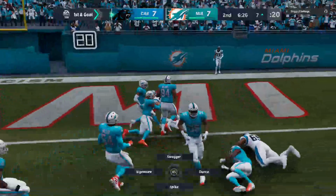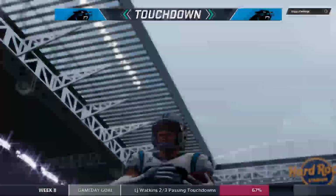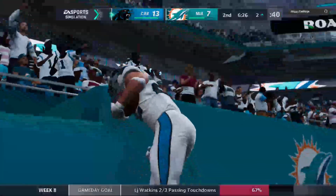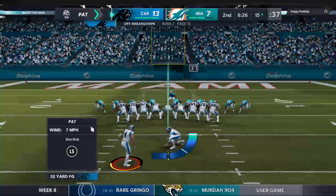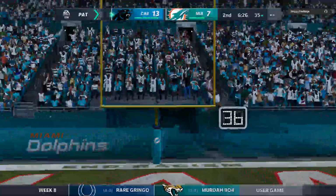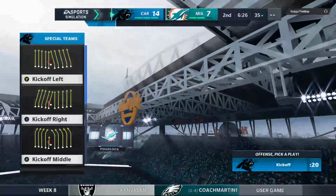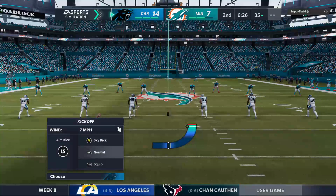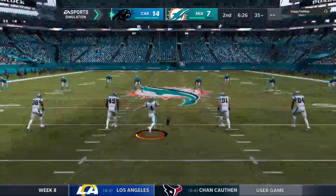They'll set up the screen to McCaffrey. And he'll take this into the end zone. Touchdown, Carolina. Christian McCaffrey with his 2nd touchdown of the game, number 8 on the season. And the Panthers have taken the lead. And he's got it. It's now a 14-7 ball game. Makes the score Panthers 14, Dolphins 7. Joey Slye to kick off for Carolina. Joey Slye now to kick off after the touchdown.